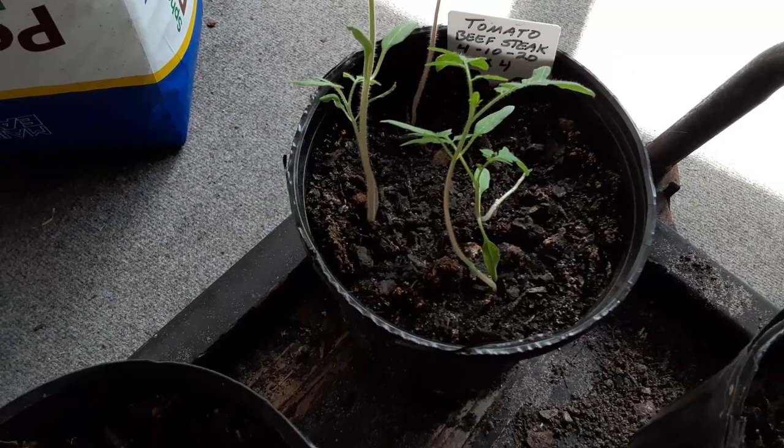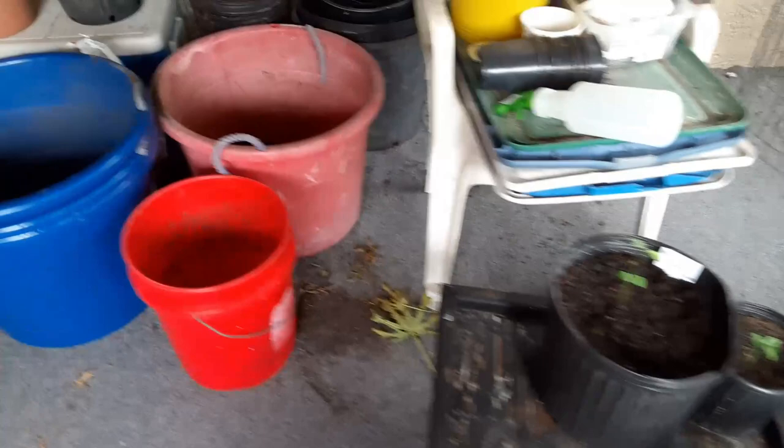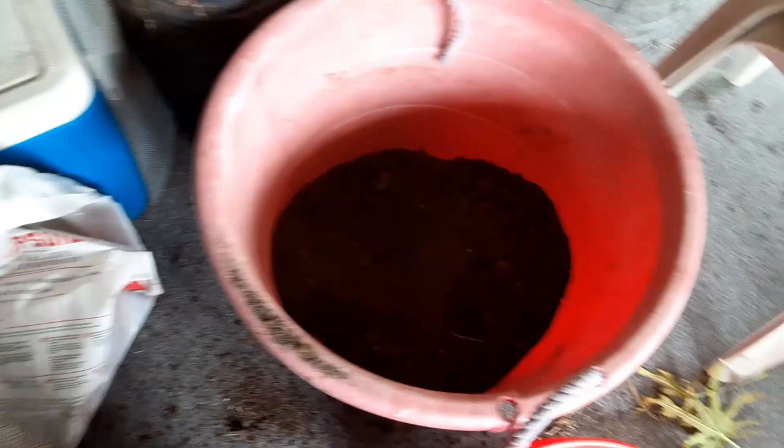I've got some more tomatoes here. These look like more beefsteak tomatoes. These plants are gonna get huge, and what we're gonna do is just separate them and put them in their own pots. I gotta get some more potting soil. You can see I've got a little bit of a bag there and some here, but I could even maybe combine some of these empty ones and put them in bigger pots like that.